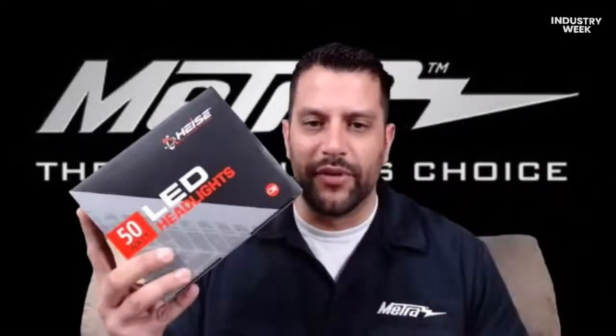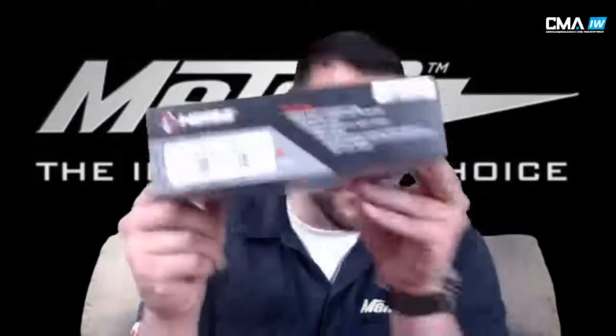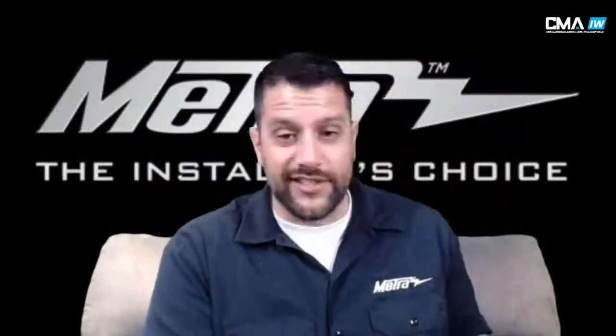Looks really well when it's up on the shelf or in a display case. Usually we have the actual size of the bulb right here as well. If you guys can see that there. This is our HE H1 LED. I'll open this up here just so you guys can get a really good look at this. The quality is there. You know what I mean?